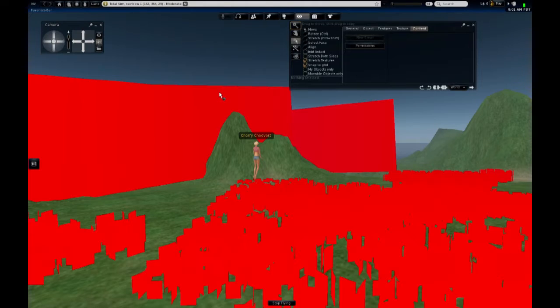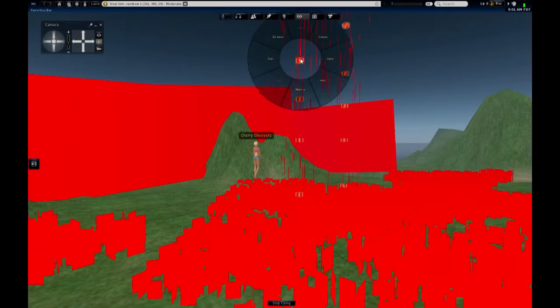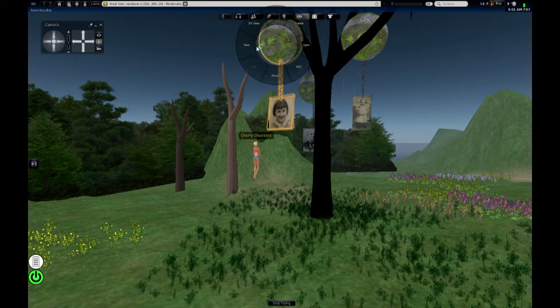After the software and hardware were set up, I had to create the set. And for this I had to source materials like hair and clothes and trees and textures, animations.